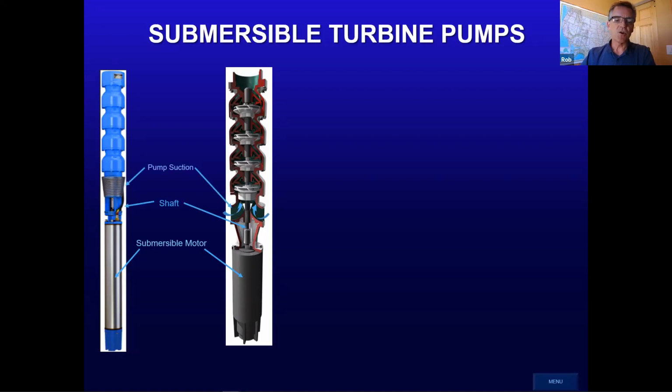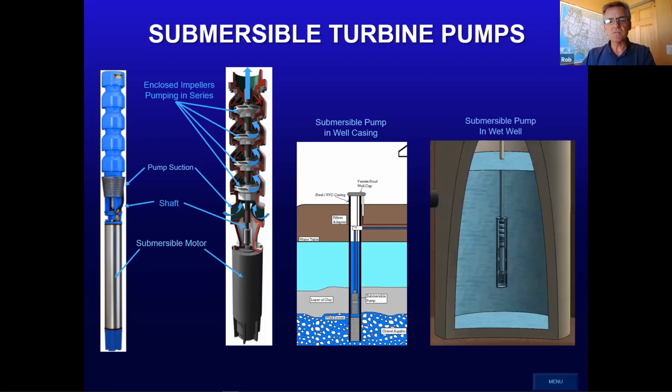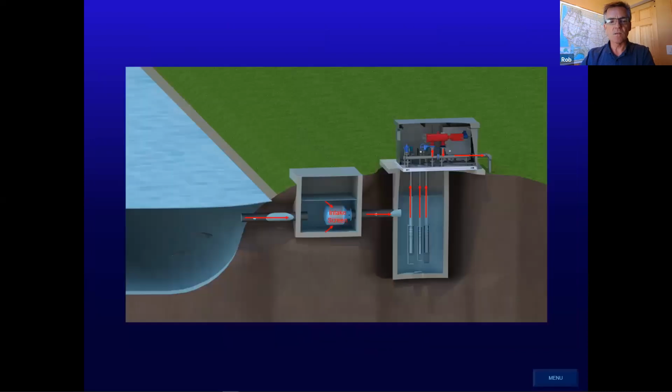So you've got your motor, your shaft, and your pump section on the bottom, and then your impellers, your stages, i.e. pumps pumping in series on the top of that. Then they pump it up to above ground and out to the irrigation system. Typically used in wells, but they can also be used if they have the appropriate protection around the pump in wet wells or open bodies of water. So this would be an example of a submersible pump system, very similar to the vertical turbine pump system, except you can see that the pumps and the motors are actually underwater in this case.